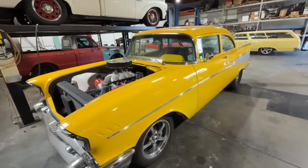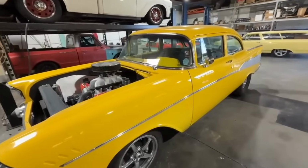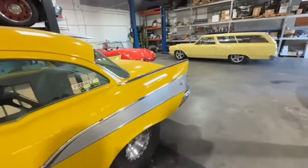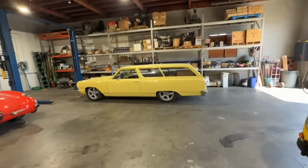I'm just working on the thing. I'm lucky to have it here. Speaking of fun stuff that I do own, though, my '64 two-door station wagon.